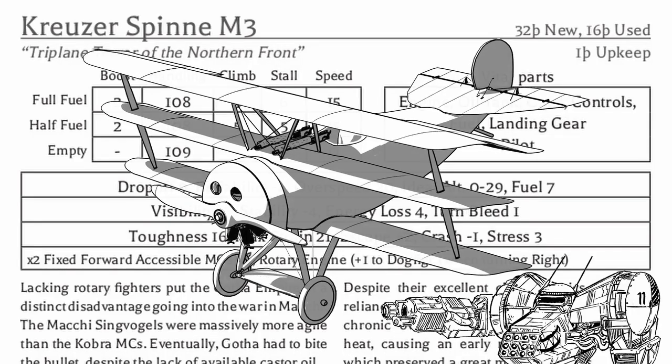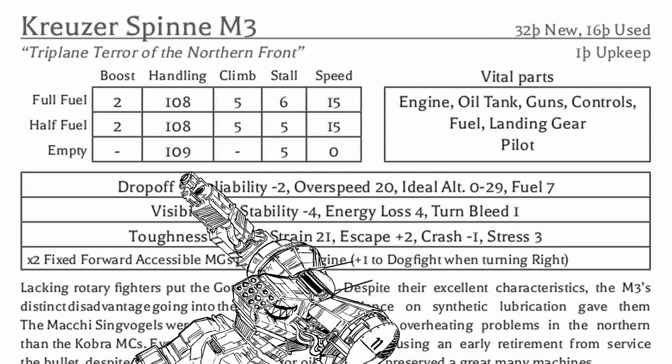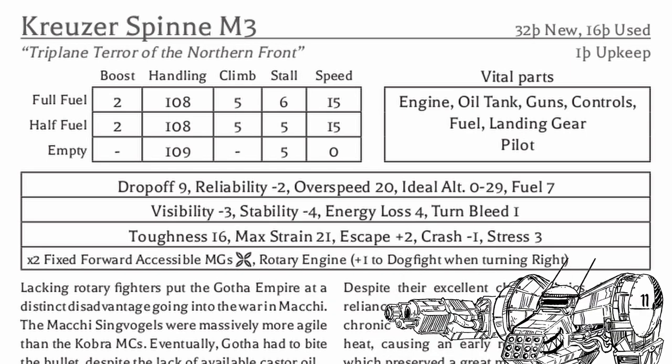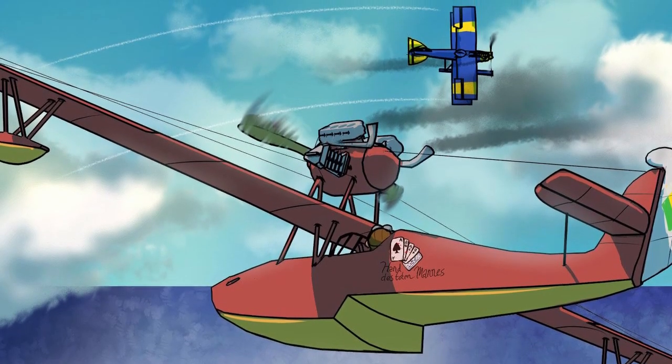Now, let's actually talk about the Kreutzer Spinner, which is kinda slow because of its underpowered engine, but thanks to its triple wings and rotary engine, it can turn like nothing else, and as a bonus, it's also the toughest among all soldier planes, so it can definitely outturn and outlast quite a few planes in a dogfight, and having the twin machine guns helps too. But it is really slow, and you will not be able to catch up to quite a lot of airplanes, so when you go for the kill, make sure you really get it.